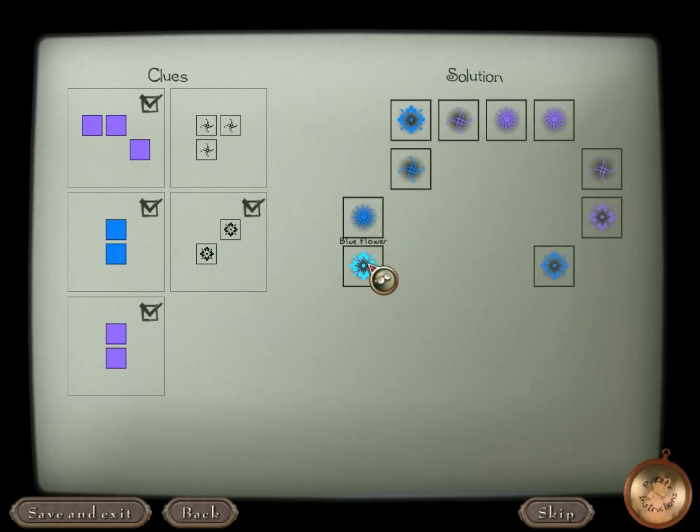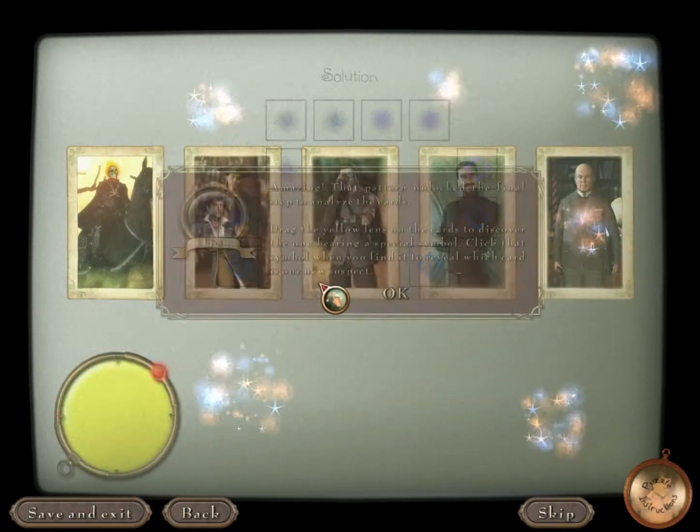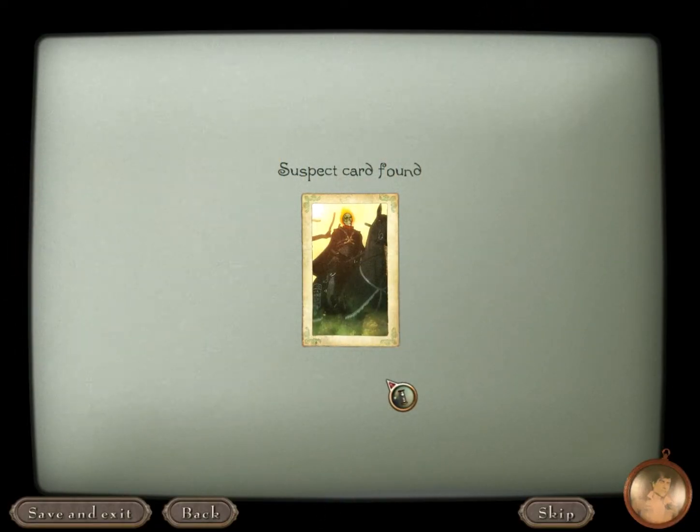Darn. Okay, let's see. Now what am I missing? I definitely need a purple here. Okay, it's gonna look like this. No. But it can't look like this with the blue flowers there. Unless the purples go like this. There we go. Yeah, alright, okay, so let's finish it. Guess what? The Headless Horseman is our suspect this time.